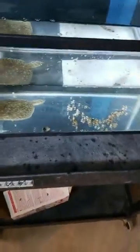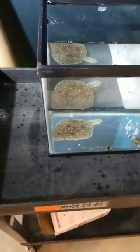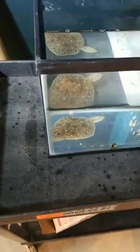Now, if you notice, at the bottom of the tank, we have a dark side and a light side. We're going to turn the lights out and see if this flounder will change color. Now, we're hoping to see, it's not going to be a drastic color change, but take a look. He's chosen the dark side to settle down on.